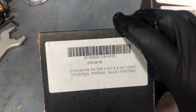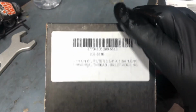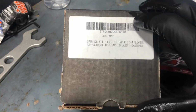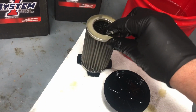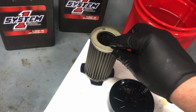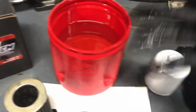Quick part numbers for this. You have the billet mount, dash 12 fittings, and of course the element. This is the complete spin-on housing and element. You can also get just the replacement element. I like to keep an extra in the trailer if you need it. If you don't have time to clean it and assess it, you can at least just make a quick change. If you're doing oil change maintenance at the track, it's easier just to throw your replacement in there and clean your old one when you get back home or what have you, so you don't have to mess with all this.